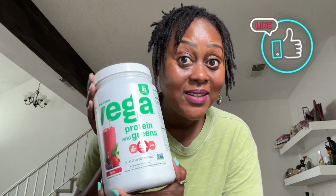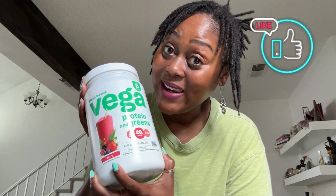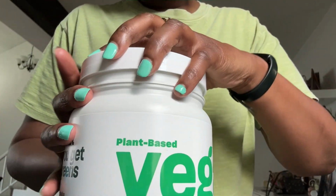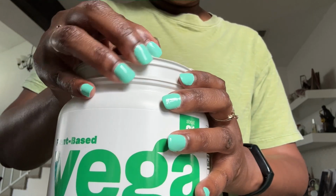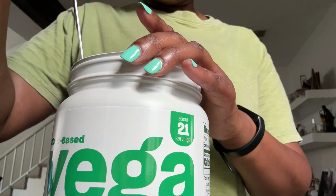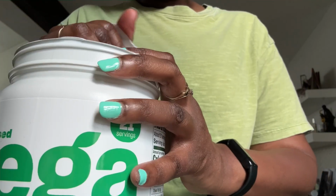So we're gonna try it out today and see if it was on clearance for a reason, because you know, it was on clearance, so maybe it's nasty. But we'll find out. Okay, so let's see how this is going to be. Let me get this open. All right.